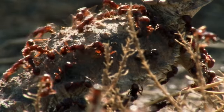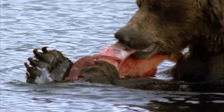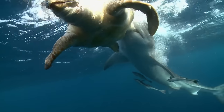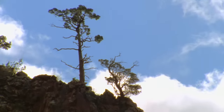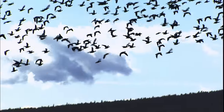The sense of touch does more than tell us about that ant biting into our skin, or helps a grizzly bear to keep hold of a slippery salmon when he is hungry. Touch alerts animals to pressure, heat, cold, wind, and yes, pain. Helping them to catch food, manipulate objects in their paws, but also to navigate and communicate.